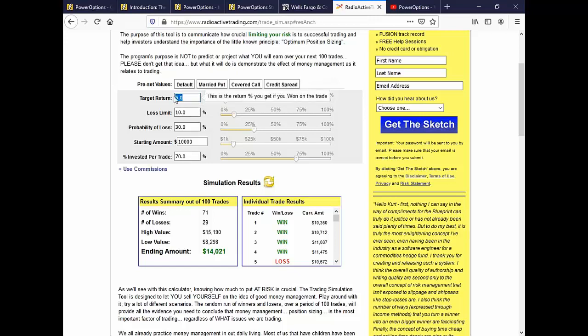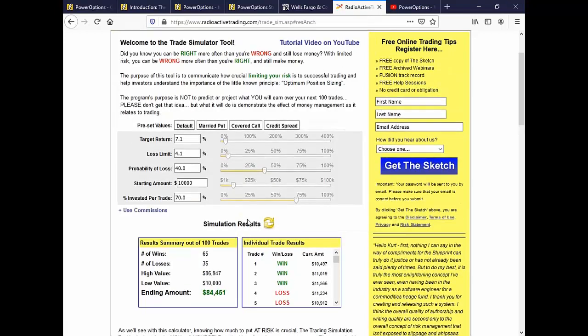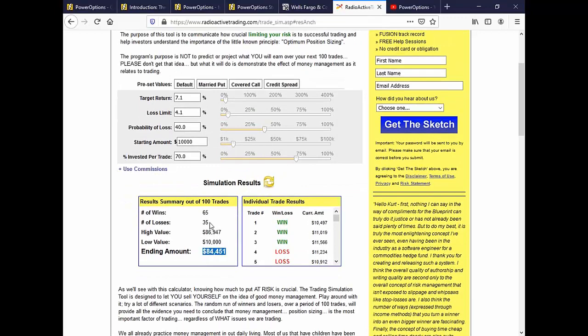My average return, and we post our trades on the Fusion subscription here at Radioactive Trading, my average return, and Ernie's is higher, but I'm going to use mine. My average return is 7.1% on my winners, I believe. When I lose, I think I only lose about 4.1% on average, and I'm actually right 60% of the time. I'm sorry, probability of loss only 40%. After 100 trades, even being right, well, that's 65. Let's get to 60.